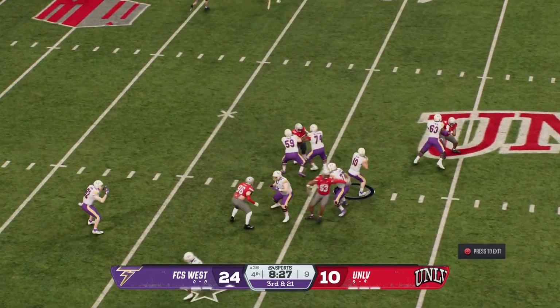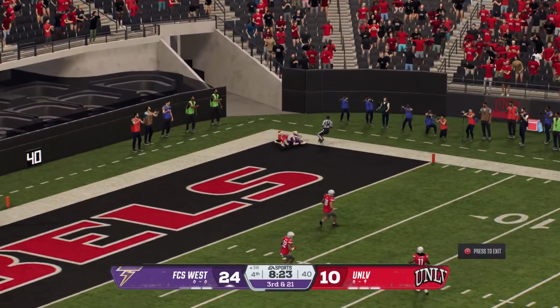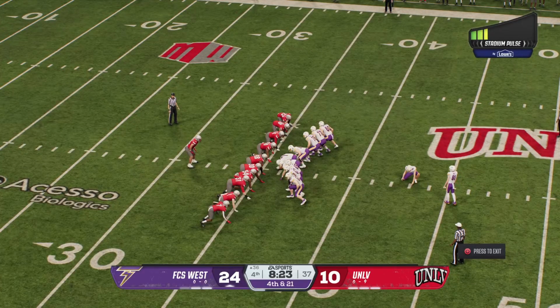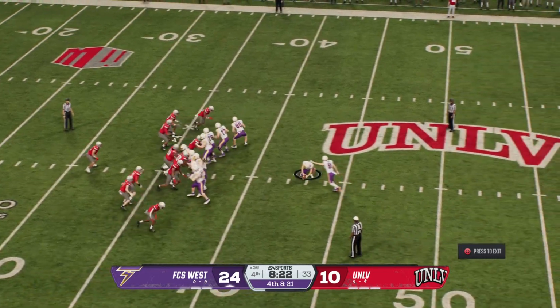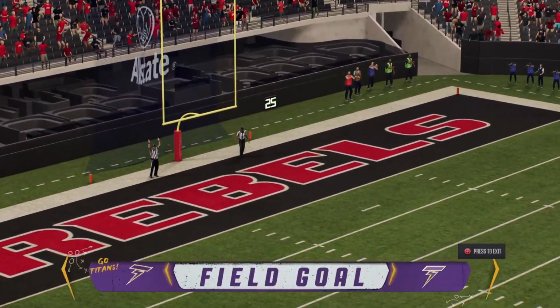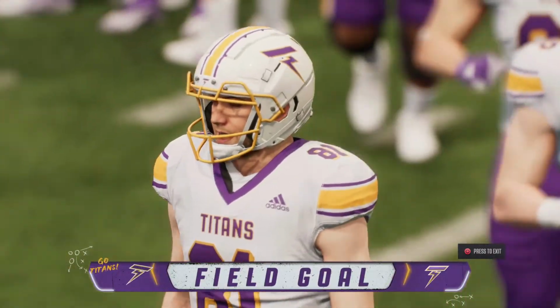Looking downfield, and he needs a bunch. Oh, he had it. The deep ball was there, and it just trickled through his fingers. Looks as if they'll send out the field goal unit. That thing would have hit a string in the middle of the uprights. Perfect. And that will extend their lead even further.